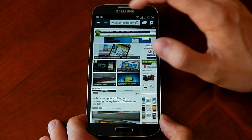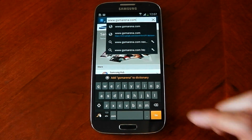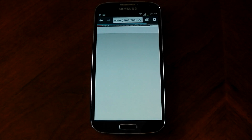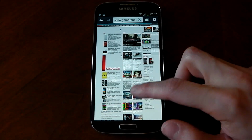We'll test out another website. Next up, we've got GSMArena. So this has a lot of images and stuff. We'll hit go again. Probably we're heading over to the mobile website, so we'll scroll down, hit desktop. That's what we want to see on these big displays. And here we go. This time I'm going to try and use it while it's still loading. So it's still loading right now.